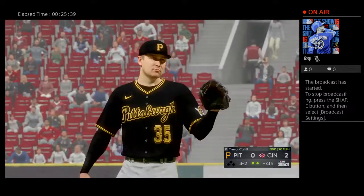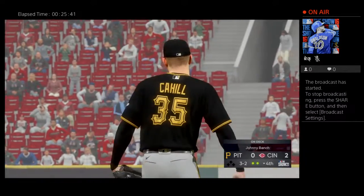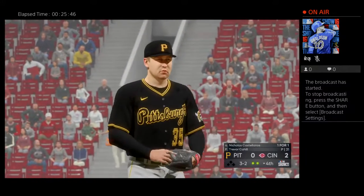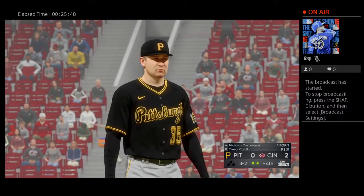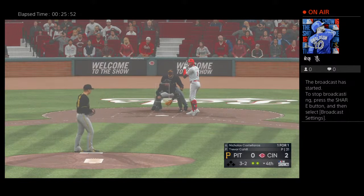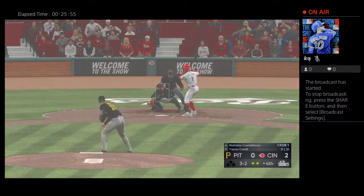And that's low, so a good eye there as he works the count back full. 3-2 counts are usually a time to challenge the hitter, but I think he'll be careful here. Shoot for the corner, and if you miss and you walk him, so what? That's better than him putting one in the seats. Something has to give.